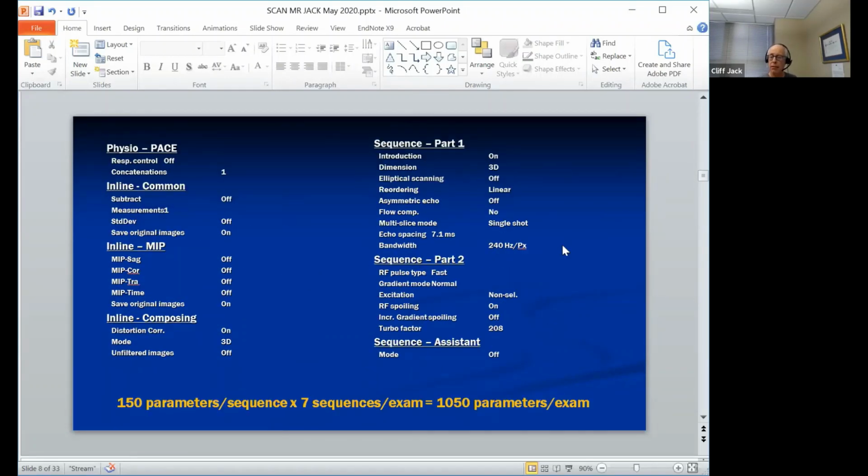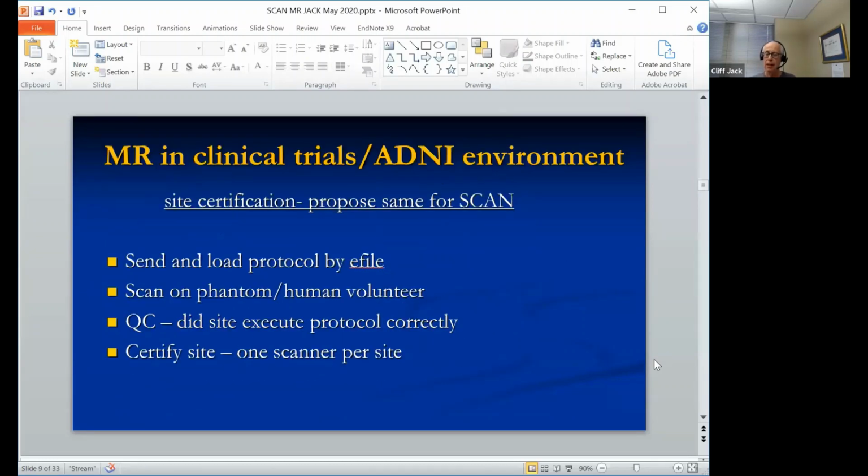So there's just one sequence here, over 5 pages. There are about 150 parameters that have to be specified exactly for each sequence. And if you have 7 sequences in the exam, then that's about 1,000 parameters that have to be specified in order to run a protocol in a harmonized way. That's a lot to keep track of, and to do that manually is a guaranteed recipe for error. So how do we manage this? We send the protocol and have the site load it onto their scanner via an e-file, an electronic file, which will then load and save all the protocol specific instructions.